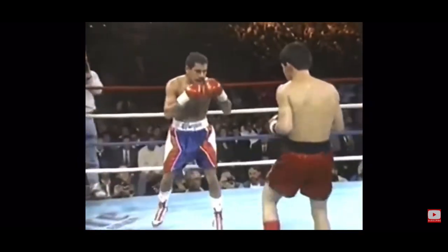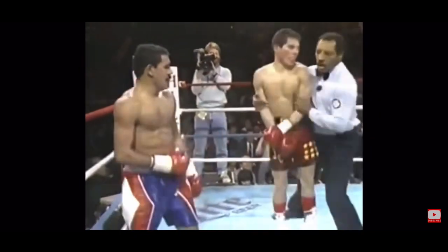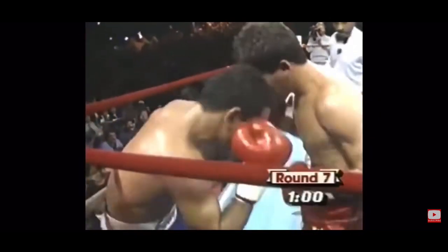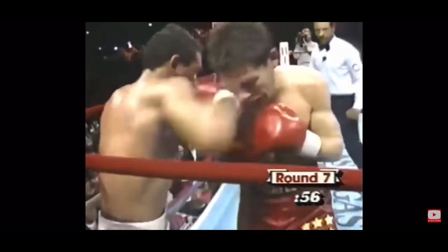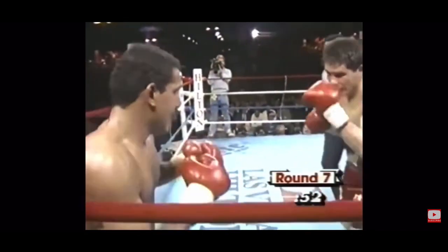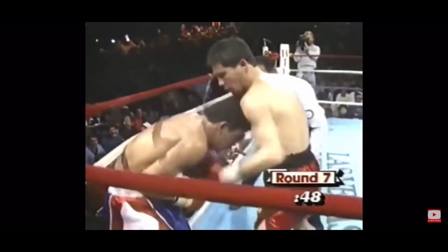And now he's cut the ring off. What normally a smart fighter would do, he would move around and use the ring, and then come back. Again, this is not a good place for Rosario to be, especially when you're standing straight up. You see what happens there?